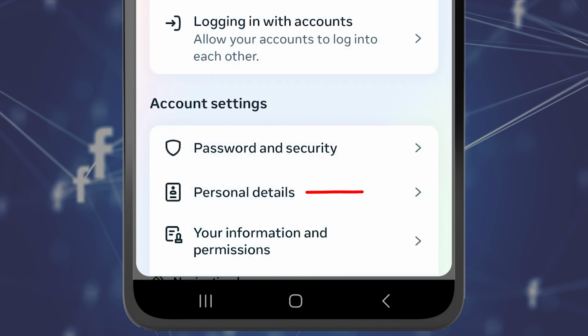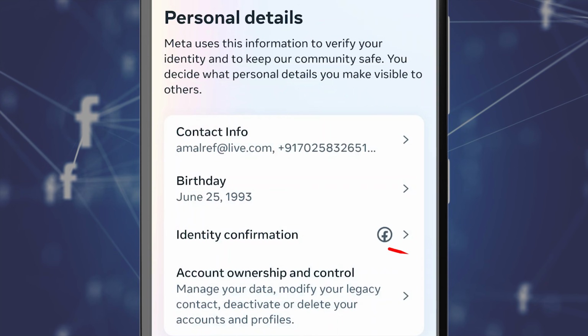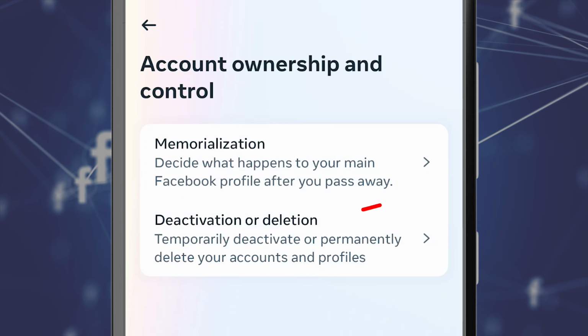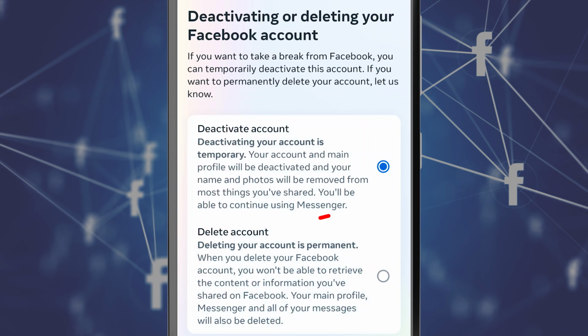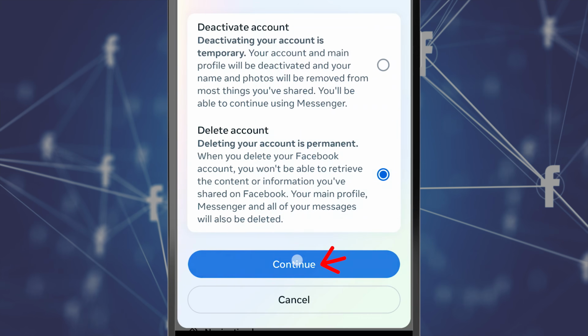Now from Account Center, go to Personal Details, and under here you'll find the Account Ownership and Control option. Touch on that. Now go to the Deactivation or Deletion option. From here, choose your Facebook account. Now select the Delete Account option and hit Continue.